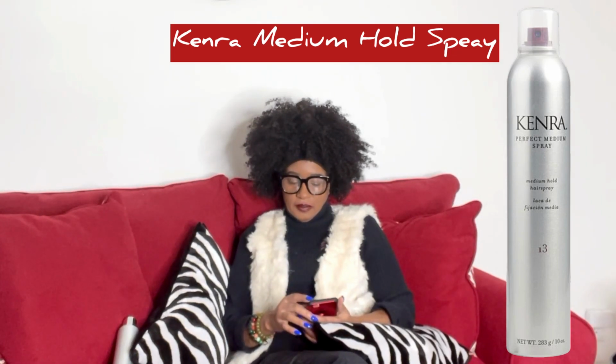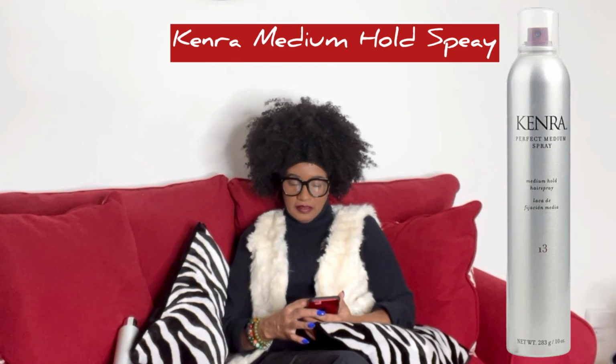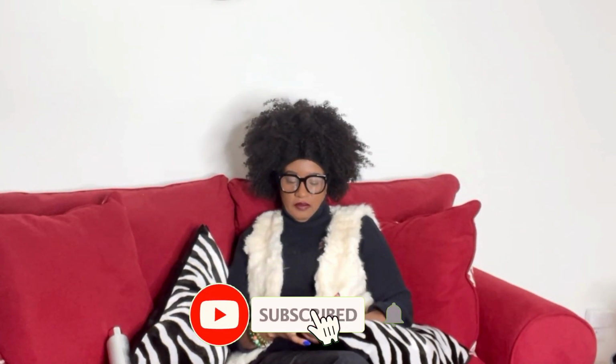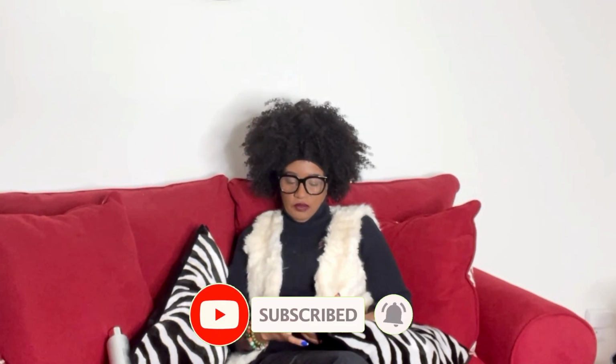They have a plethora of products and sprays, and I just showed you the platinum one, which is this one right here. Depending on what product line it may be, sometimes the product may have a very strong smell. One thing I like about Kenra is that it's a very light smell. And I like also that it's a professional product.